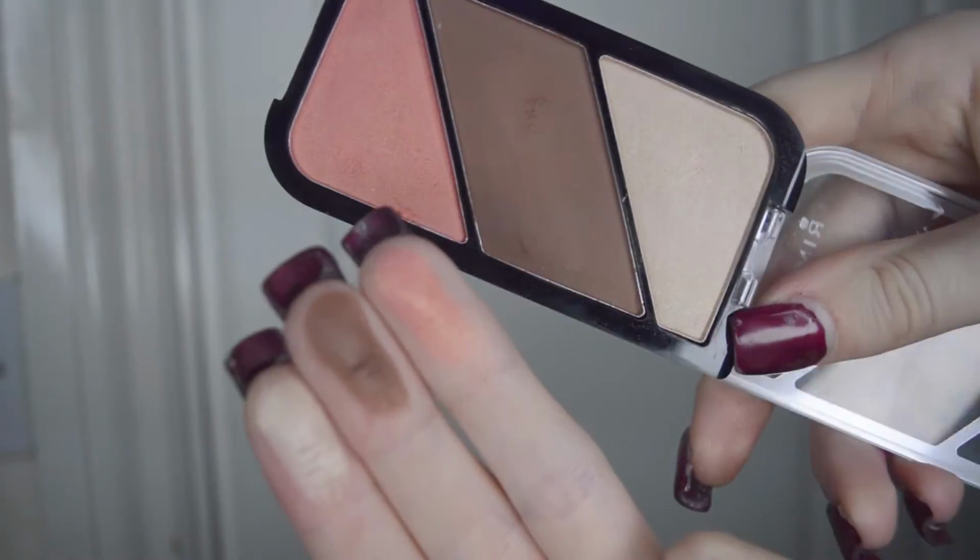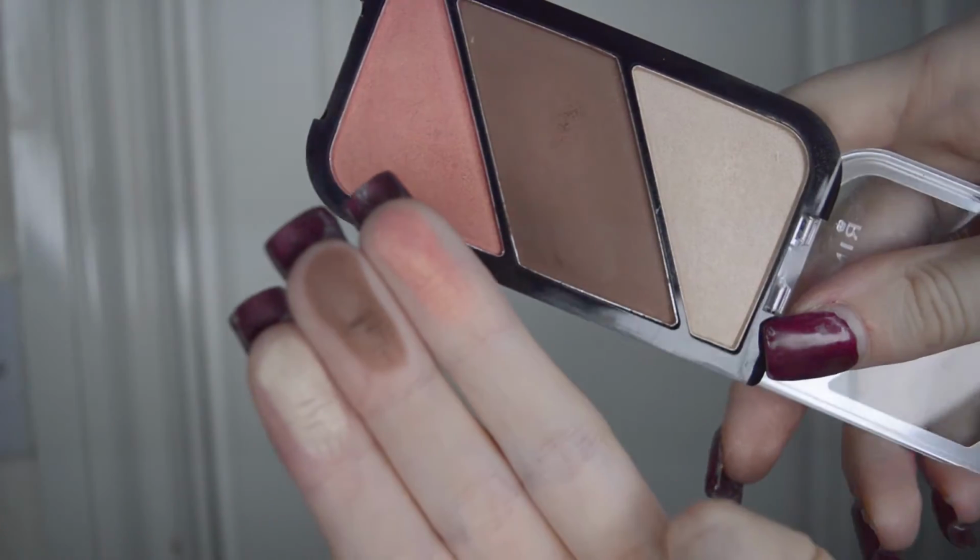I saw this compact and I just knew that I had to pick it up. This is the Rimmel London with Kate Moss trio. This is the highlight, contour and blush shade. So this is the set of 3 here. I did get the darkest colour, which is 003 Golden Bronze. The reason for that decision is because the bronzer shade in this palette is matte, and it's the only one of the 3 that has a matte bronzer. The rest of them have a shimmery bronzer and a matte blush, I believe.